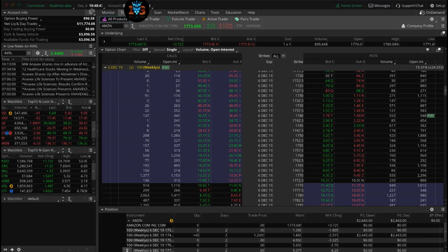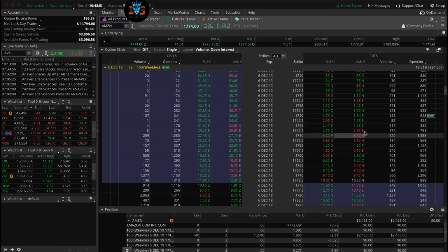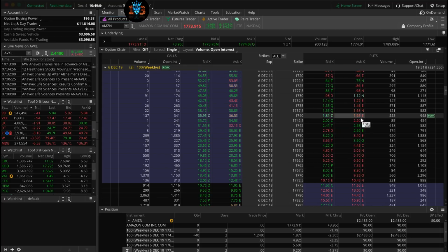Okay, guys, 10:48, December 4th, 10:48 a.m. Guys, quick follow-up on this Amazon trade. At this point, trade's making $24.63. We're buying them on average $1.24. Now they're going at almost $2. 180, 179 bid, 193 ask. So if we wanted to lock this in, we certainly could.